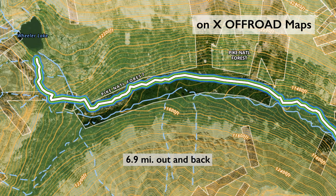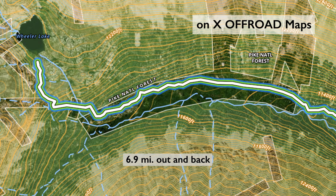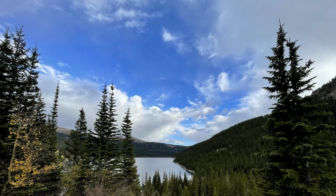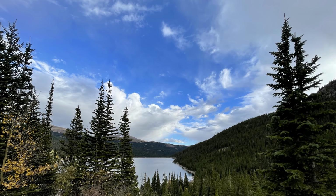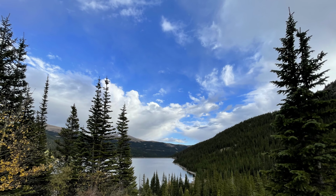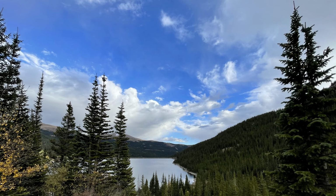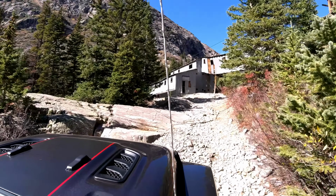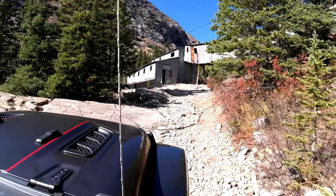The trail is 6.9 miles out and back and requires approximately 3.5 to 4 hours to complete. Located 13.4 miles outside of Breckenridge, Colorado, the trail starts just above the Montgomery Reservoir and soon has you passing below the old Magnolia Mill.